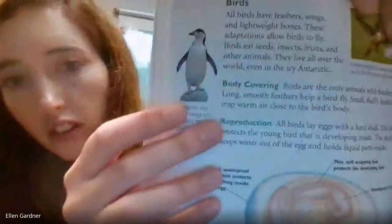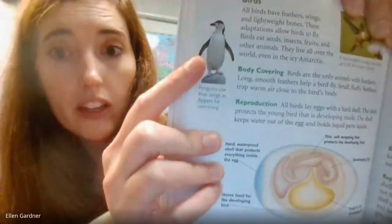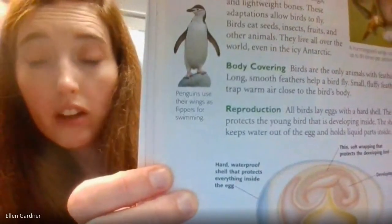Penguins right here have webbed feet since they do not live in the water, but they do swim. And they also have feathers that are different so that they are able to swim with their feathers, whereas most feathers allow birds to fly easily. Okay, now birds are the only animals with feathers, which assist in flight, insulation, or both. Most birds have the ability to fly, but some do not.